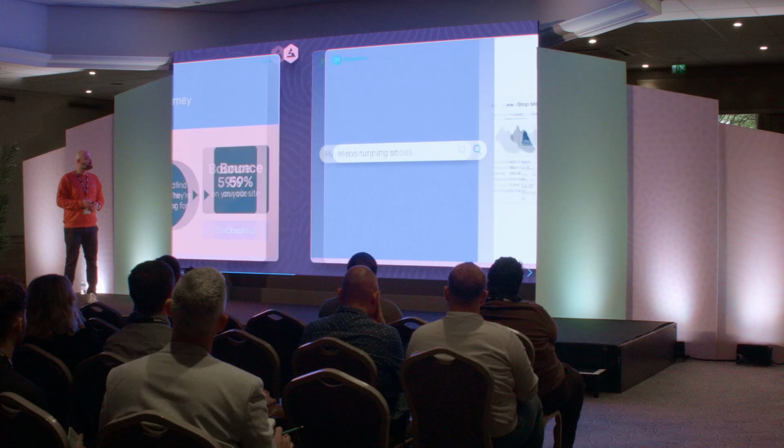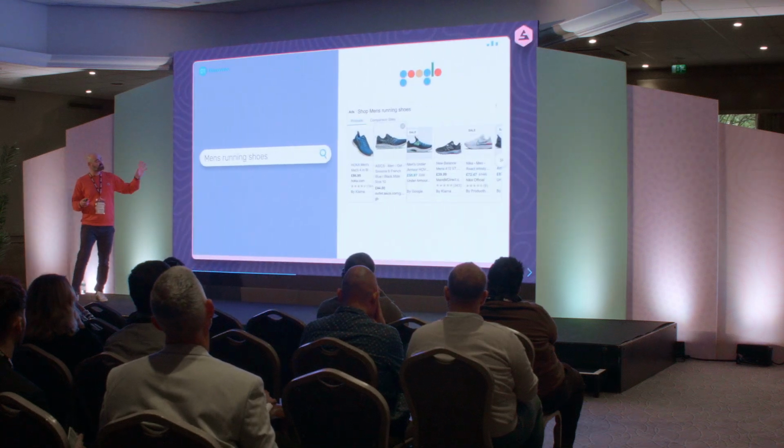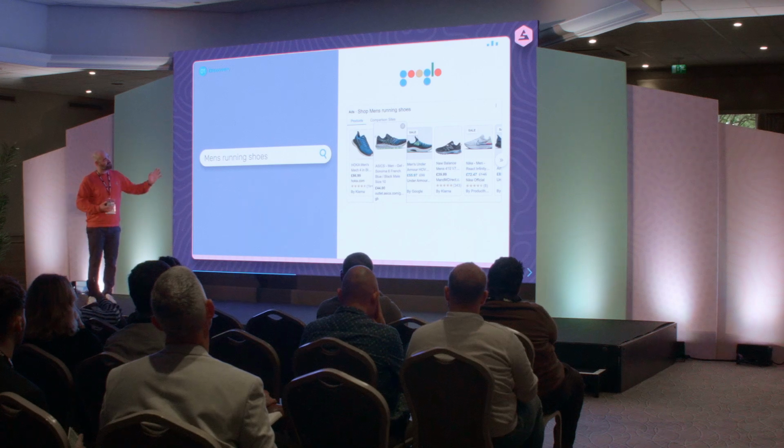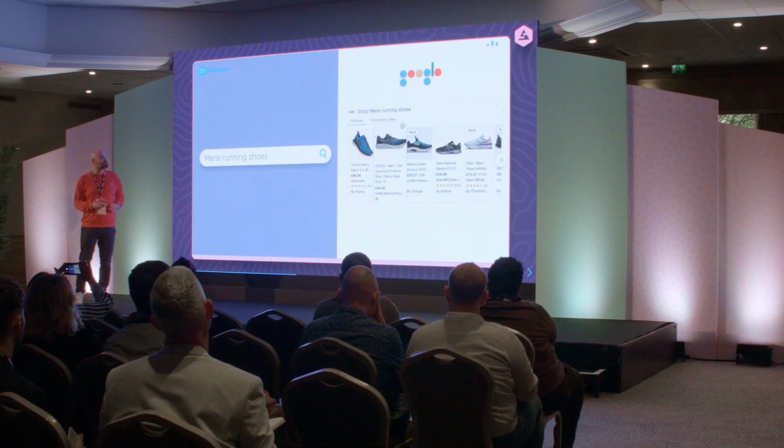We cannot send this Google Shopping traffic, which makes up the majority of e-commerce online search traffic, anywhere else. So here's a journey. Someone goes to Google, types in men's running shoes. We're presented by a nice pair there, Asics, very much towards the front of the carousel, so much more likely to be clicked. We see a nice pair of Asics, look pretty good.